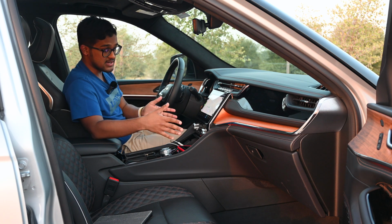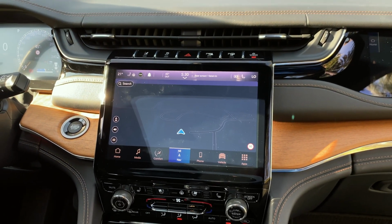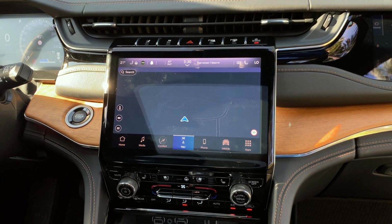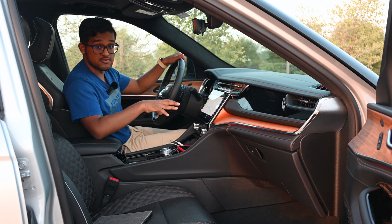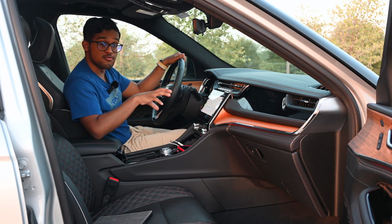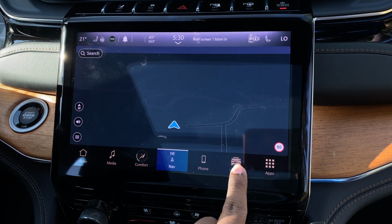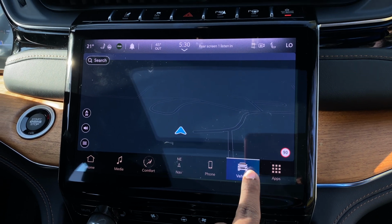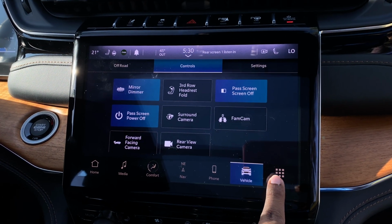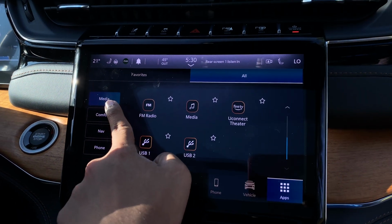Coming to the center screen right here, we get a 10.1-inch Uconnect 5 touchscreen infotainment screen, which comes with wireless CarPlay and Android Auto. Does come with Bluetooth connectivity as well. I'm a Uconnect 4 user, so Uconnect 5 I think is much more advanced. It's a bit more technologically compatible compared to Uconnect 4, and it definitely is a big step for the Uconnect platform.